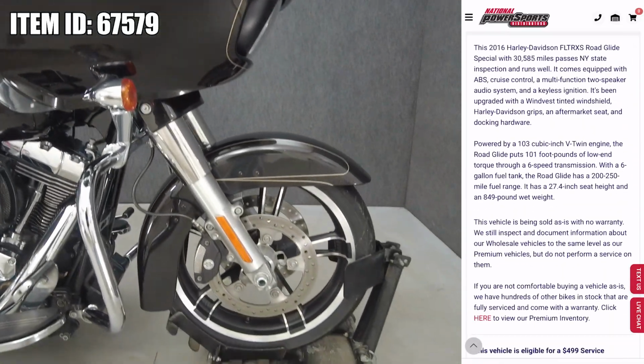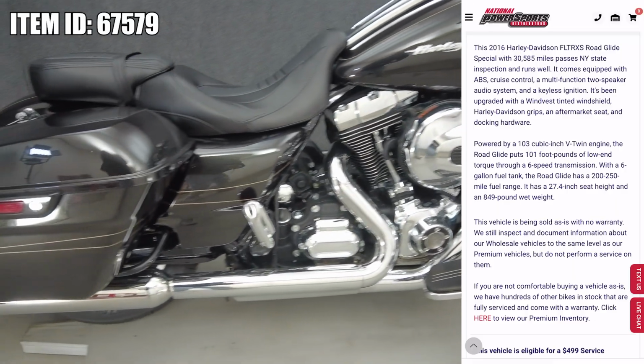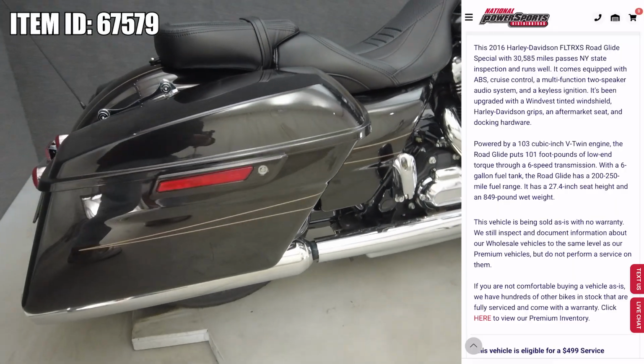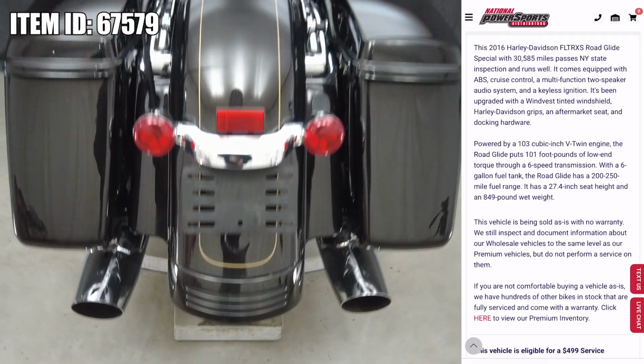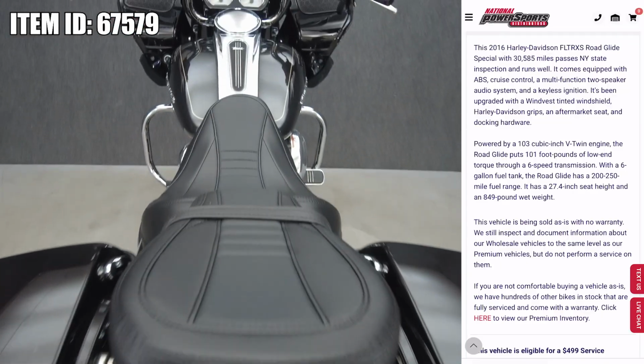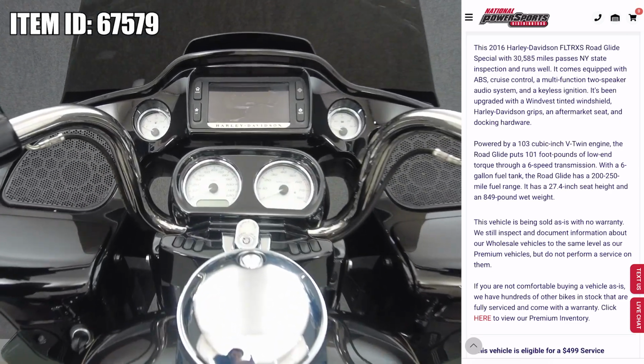This 2016 Harley-Davidson Road Glide Special with 30,585 miles passes New York State inspection and runs well. It comes equipped with ABS, cruise control, a multifunction 2-speaker audio system, and a keyless ignition. It's been upgraded with a WindVest tinted windshield, Harley-Davidson grips, an aftermarket seat, and docking hardware.